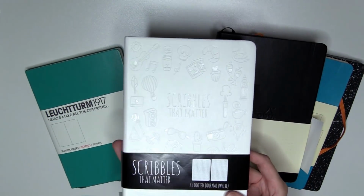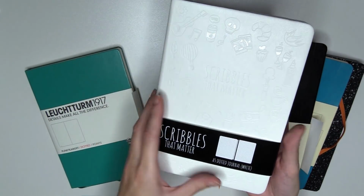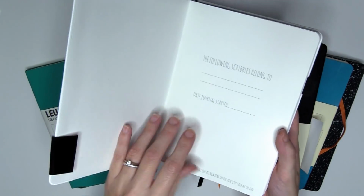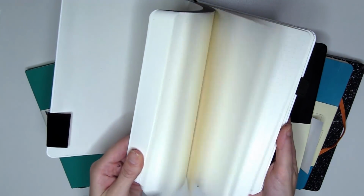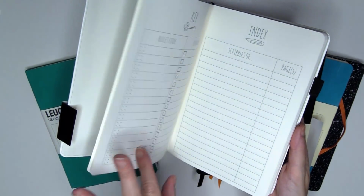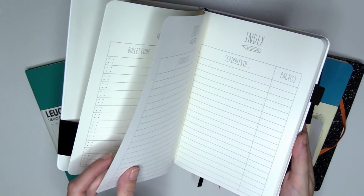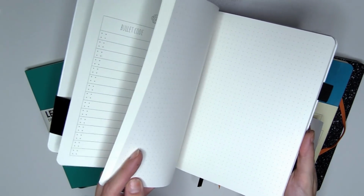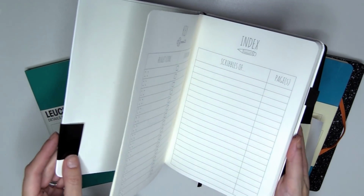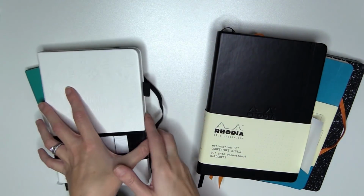Scribbles That Matter. This, I think, is going to be my next bullet journal for sure. I am very impressed with this. It's my favourite out of all 5 of them. And I'm really looking forward to having a bullet journal in here and utilising all of the lovely features that it has. I'm very excited about this one. In fact, I can't wait to start it. But out of all of them, this is my favourite.